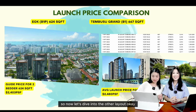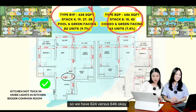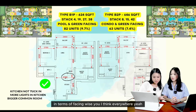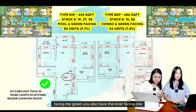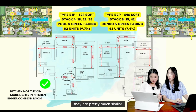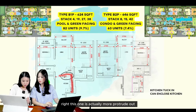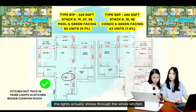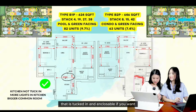So now let's dive into the layout. We have 624 versus 646. This is for the normal 2-bed, 2-bath. In terms of facing, most directions are like that: you have those facing the condo, facing the green, and you also have the inner facing ones. So in terms of layout, they are pretty much similar, almost the same. Just that this one is tucked in, while this one protrudes out. I actually like this one because the moment you go in, the light shines through the whole kitchen and makes the whole place slightly bigger. Correct. This one is just tucked in.